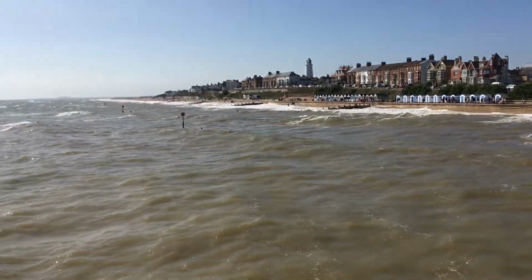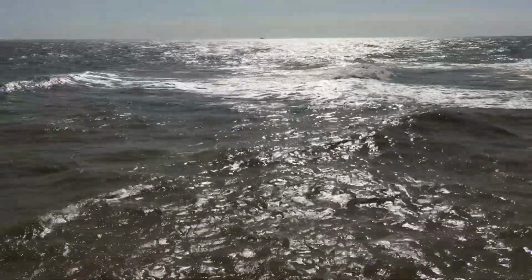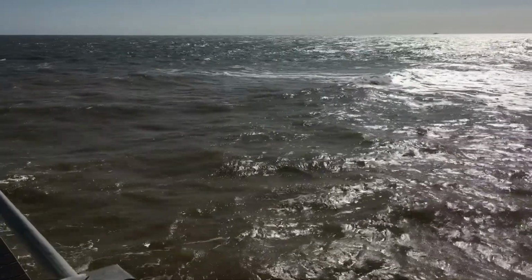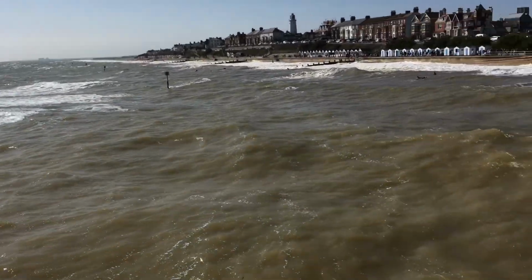Just going to go round here. There may be some noise from the wind, just so you can see the sea, which is quite spectacular for East Anglian standards. A good day for surfing, I imagine.